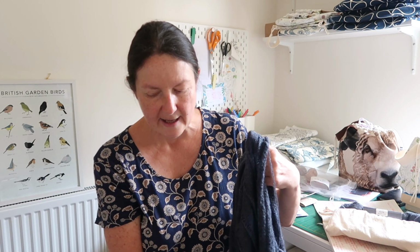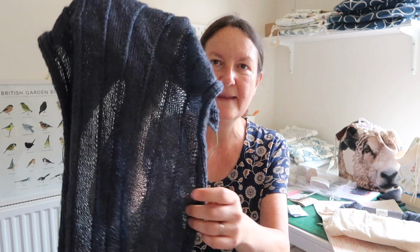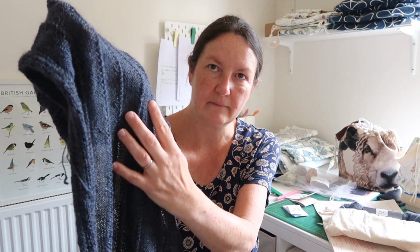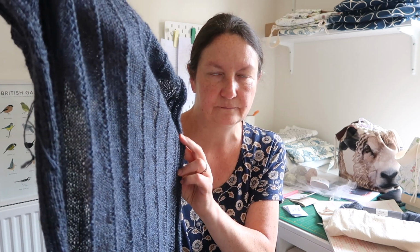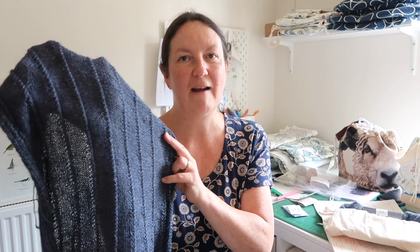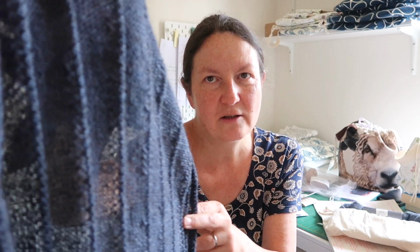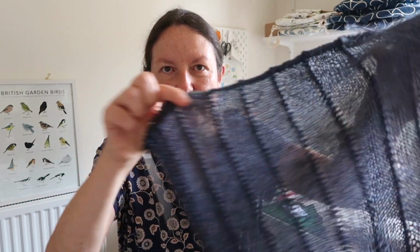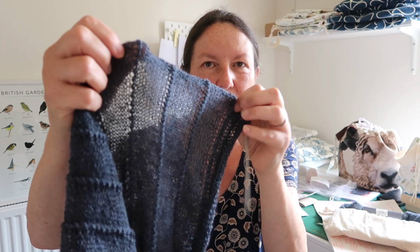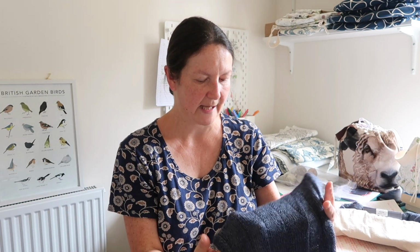The other thing just to say, the pattern says that the wrong side, this is the wrong side, you can see the ridges here, which is the purl side, she said that's intended to be the correct side, the right side for this garment. I don't know whether I will wear it as the right side or the wrong side. There's the right side. You still get the effect. I get what she's saying, because these ridges here are rather lovely. But anyway, we'll see. Jumping ahead of myself there.